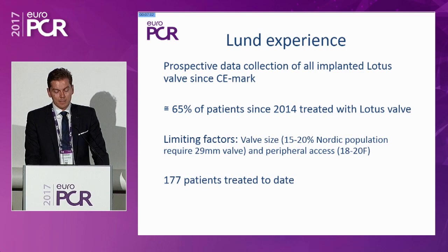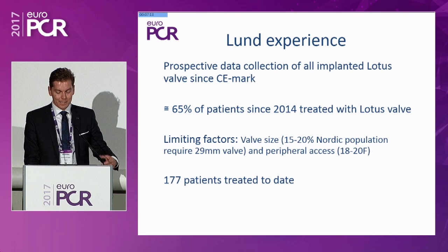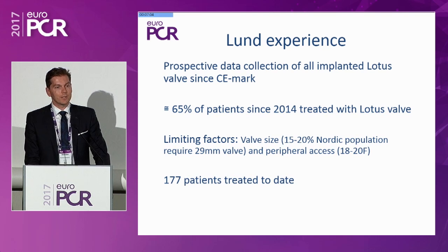So ever since we gained CE mark and started implanting the valve commercially in Lund, we've been prospectively collecting data. About 65% of our patients have been treated with LOTUS Valve since 2014. And we are a Nordic population, which means that since we don't have the 29 millimeter valve, there's a significant portion of our patients that actually need a larger valve size. So that has been one of the limiting factors. The other one has, of course, been peripheral access. But other than that, we're truly trying to have this in an all-comers population.